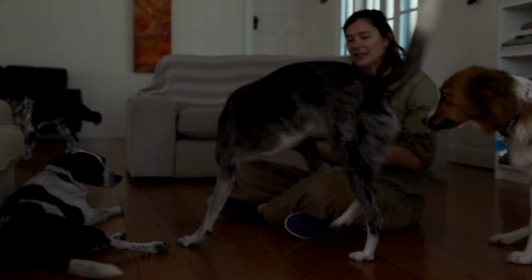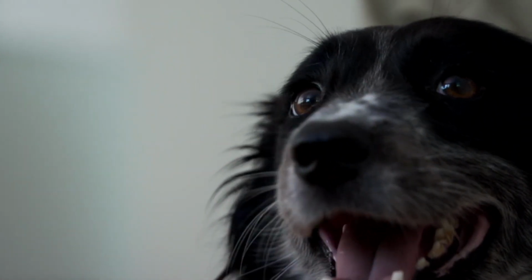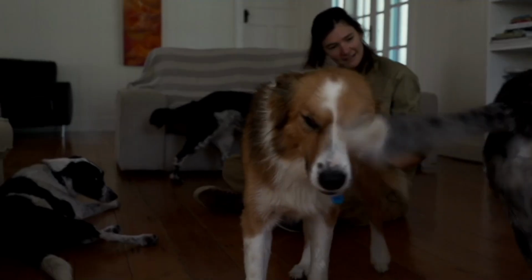We really value that bond that you create as a team. They all have their personality. So Maya, as I was saying, is perfect. She makes all the other dogs look bad. And Baxter is very cheeky.